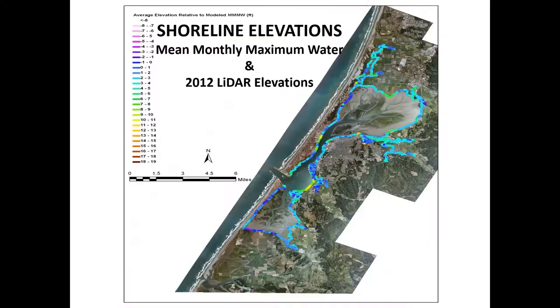we used the LIDAR that was available back in 2012, and we created a shoreline profile so that we could determine the relative elevation of the existing shoreline to the mean monthly high water, and we used that as our tidal base level to track effects of sea level rise. So in the next slide.